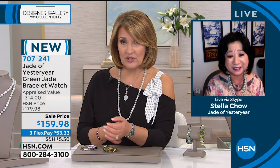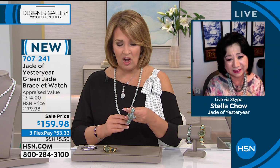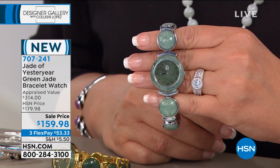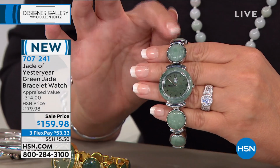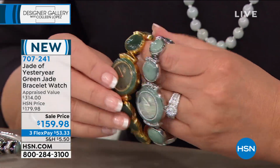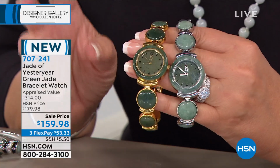Well, let me tell you, in person, it is, first of all, so beautiful. It is so comfortable. I can't get over how comfortable it is. You saw, easy on, easy off. It's a fold over, loop through, fold over clasp. You're not struggling in and out of this bracelet. I'm going to find out what's left in each choice, whether you want the silver tone or the gold tone. It is gorgeous, it is natural, it is genuine, but you do need to decide.